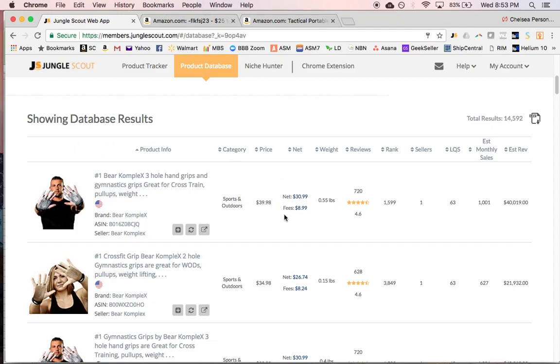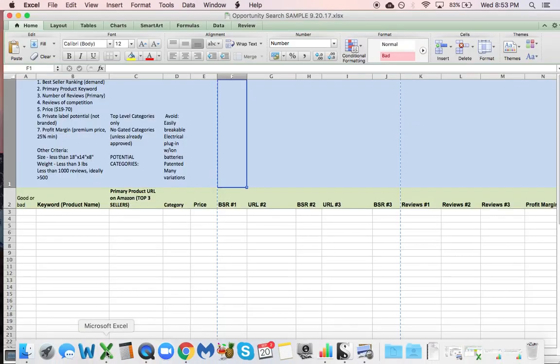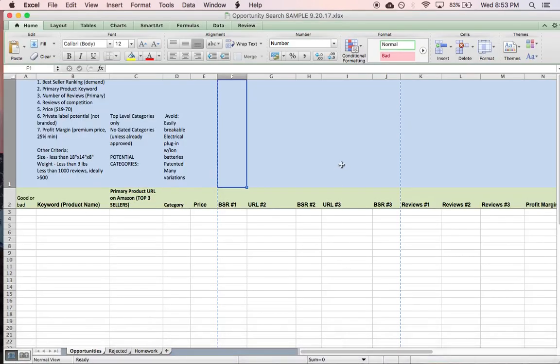So now let's talk about the other tool that you're going to need. And actually, I'm going to give this tool to you for free. This is a spreadsheet that I built. It's called the Opportunity Search Sample, and I will have this as a downloadable document for you at the bottom of this lesson. So you can just go ahead and download it.